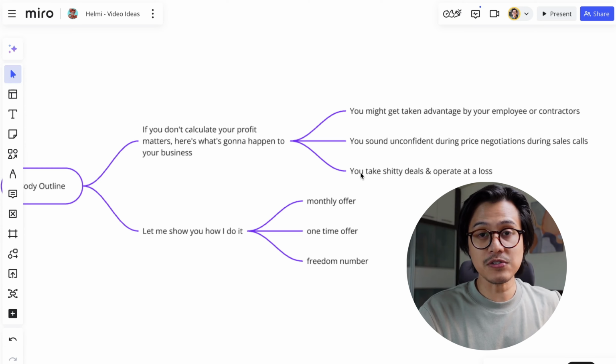So you sound unconfident, which leads me to the third reason. You end up taking shitty deals just to close the deal. If you really know your margins, you know what is the lowest amount that you can work for. Anybody who wants to go below that, you just say no. Let me show you how I do it.